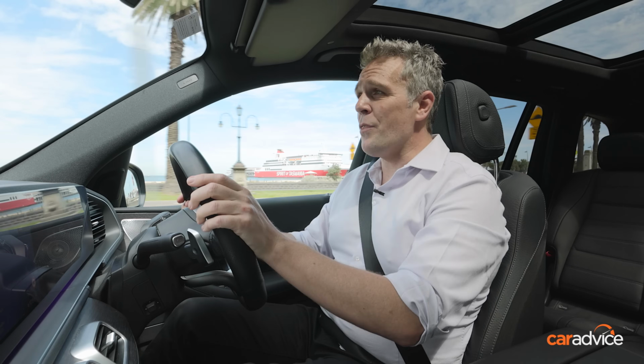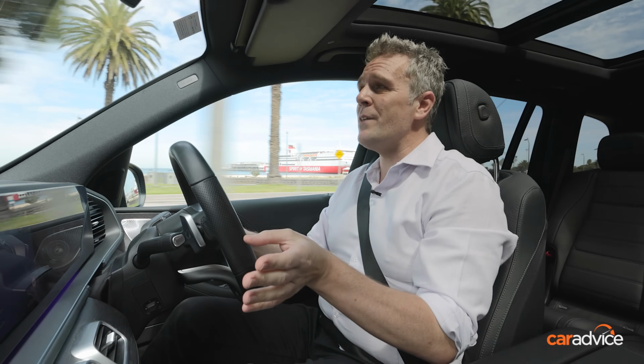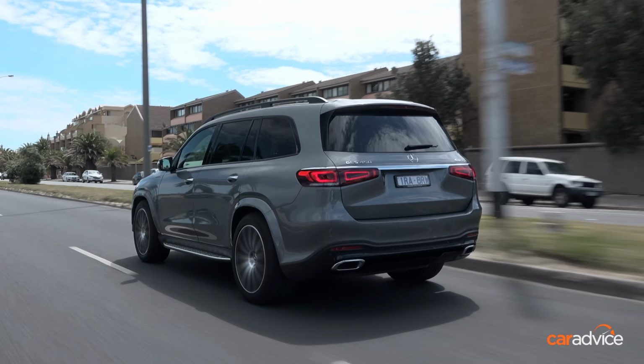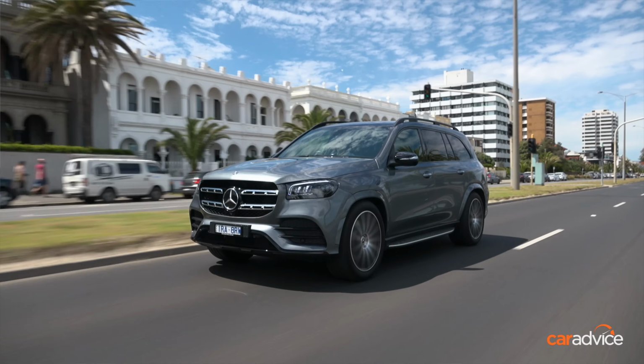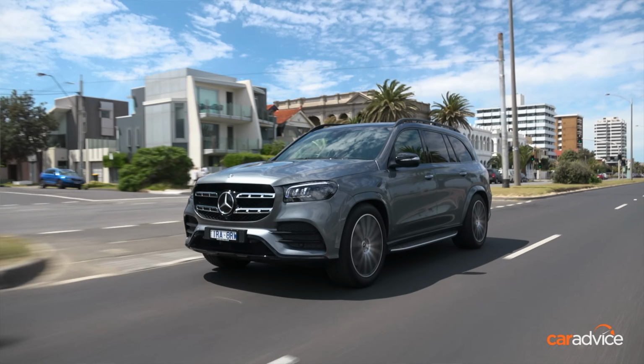Well, for starters, that 3-litre 6 is really smooth. You've got 270 kilowatts and 500 newton meters in standard output, plus an extra 16 kilowatts and 250 newton meters thanks to the mild hybrid system, which Mercedes call EQ Boost, but it's kind of an overboost function under heavy acceleration.